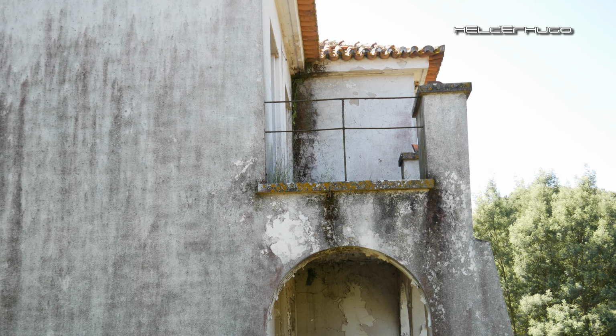The tiles on the walls were broken. What will an altar look like from behind? Nothing special. I remember seeing images of this church with wooden benches. There are no longer any here.